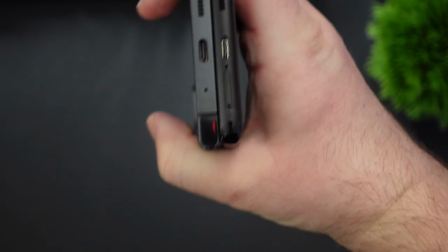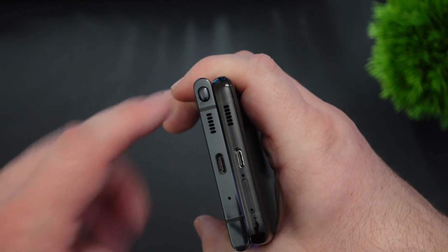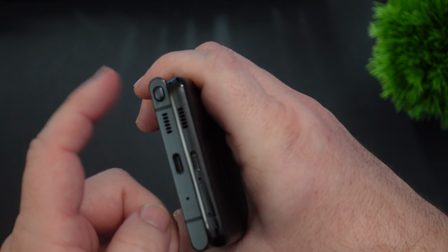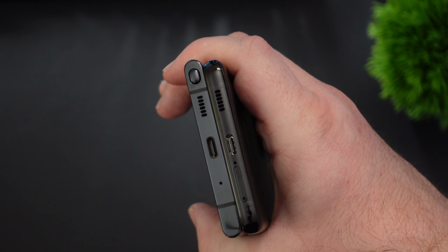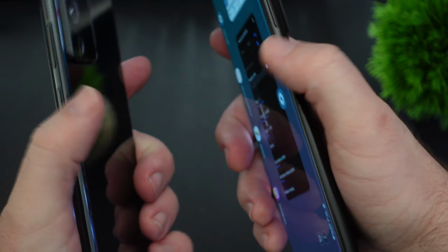Port selection is going to be the same on both of these phones. You're gonna get USB-C on both, and a speaker. Obviously with the Note phone, you get the S Pen that comes out right here. We'll talk about the S Pen in a little bit, but this one has Bluetooth built into it, whereas the S line, the one that we have so far, does not. They are coming out with a Pro version that will have it, but currently the one that's out does not. And the buttons are the same layout as well. They're all on the right-hand side.